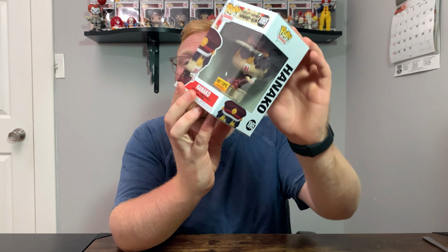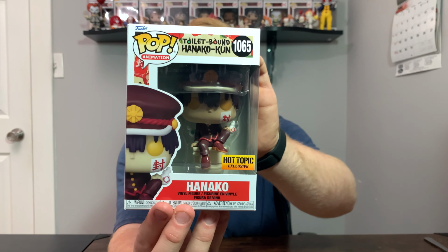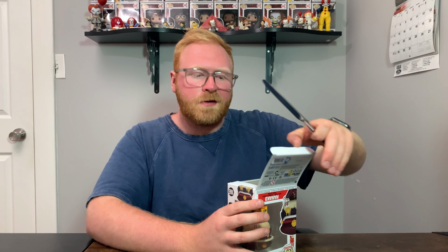Here we've got Hanako from Toilet Bound Hanako-kun, and if I have to admit, this one is really cool looking. I think this is one of the very first Funko Pops that they've actually included a toilet in the sculpt, and I do want to take a closer look at it. And here is Hanako out of the box. This Funko Pop looks amazing.